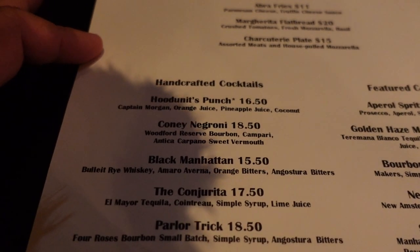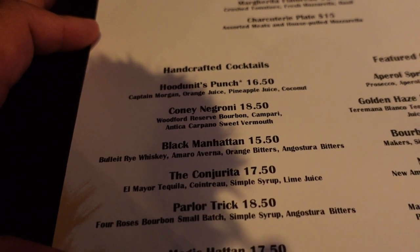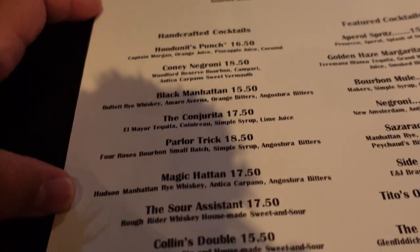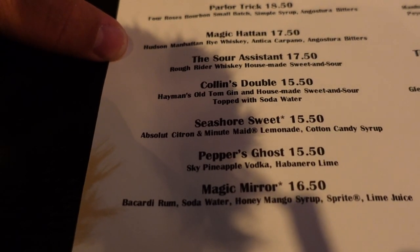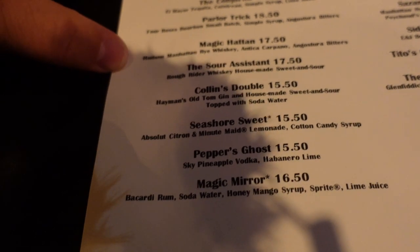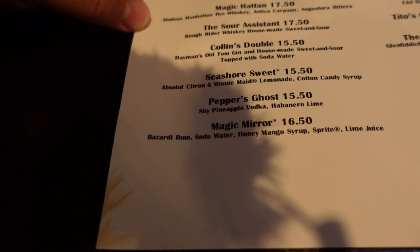Although Abracadabar is your standard bar with wines and beers and bar snacks, we are here for their handcrafted cocktails. Ones that we thought about was the Whodunit Punch, which is Captain Morgan, orange juice, pineapple juice, coconut. Another one that sounds really good is the Seashore Sweet, which is Absolut Citron, Minute Maid lemonade and cotton candy syrup. But we're gonna try the Magic Mirror, which is Bacardi rum, soda water, honey mango syrup, Sprite, and lime juice. It sounds really good, and I think we've had that one before.